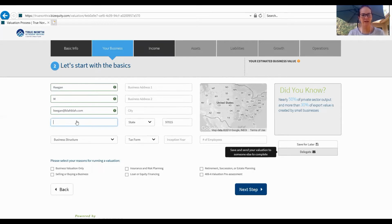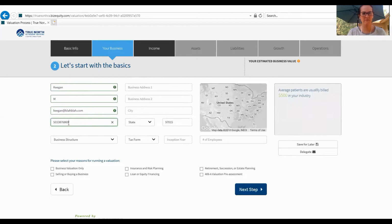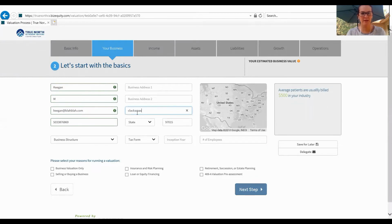All right, then we're going to enter other information about the practice, and in the interest of time, I'm going to leave this address here blank. But it is important to get an area, so you do want to fill this in. In this case, I'm just going to put the city and the state.